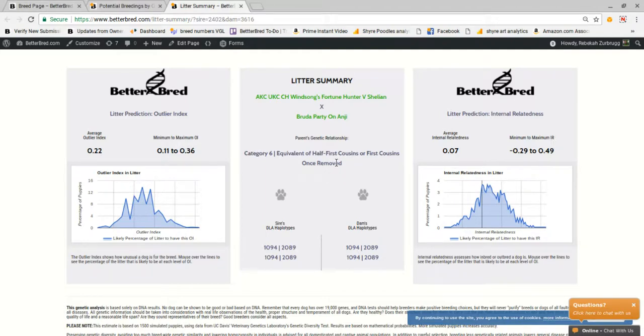Okay, so they're equivalent of half first cousins or first cousins once removed. Now, their average IR gets kind of high at 0.07. Dr. Peterson says that around 0.15 is the cutoff for being fairly inbred. And so here, a lot of the litter would fall above that. So you would have to decide whether or not you want to take a risk of having fairly high inbred puppies. And you can see the range here is negative 0.29 all the way up to almost 0.5.